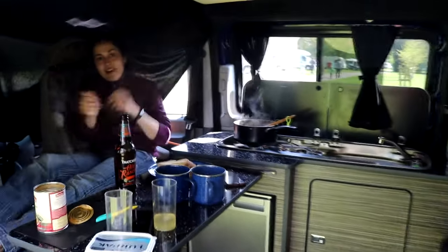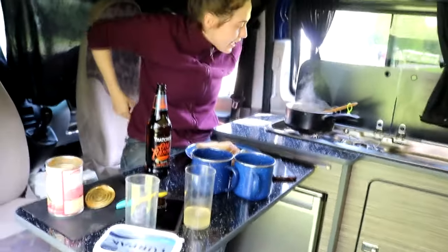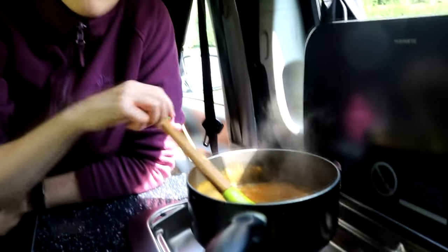Oh, I like this spot. Yeah, I like this now. This is my little cooking spot. I'd like some fresh herbs in it though. I could buy some fresh herbs and stick it in the freezer. Good idea.